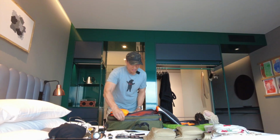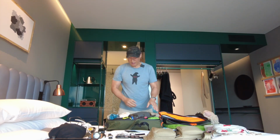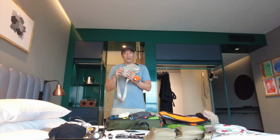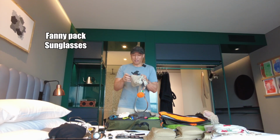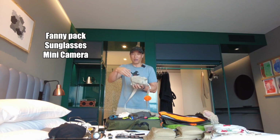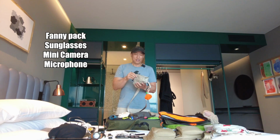That stuff in there. Let's go to the main pocket. So, main pocket, what do we got here? I found this to be super useful now. I wasn't a fan in the beginning, but the Lululemon bag has been amazing. I can put sunglasses. I actually carry this camera that I'm filming this with inside the Lululemon bag, and all the equipment for that camera, including a microphone, just in right here.